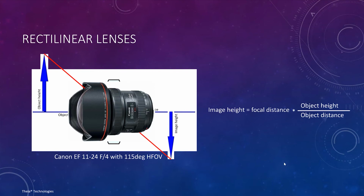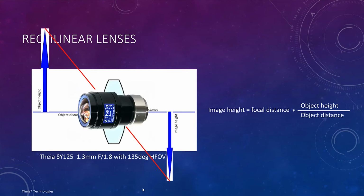Even if you can accept the cost and environmental issues of a plastic element, it's still difficult to widen the rectilinear field of view even further. Theia, however, has developed an optical design to correct distortion and maintain a rectilinear image up to 135 degrees field of view. This is the widest angle rectilinear lens available, with an equivalent focal length of about 8 millimeters at the full sensor size.